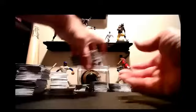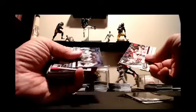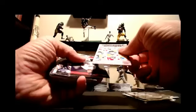Jorge Alfaro, Mike Matuk, Jean Segura, Reds. Matt Garza, Brewers. Justin Bour, Miami. Logan Forsythe, Dodgers. Kansas City Royals. The Tater Trot for Washington. The Texas Rangers, all shiny, but it's nothing special. Topps First Moments card for, what the heck the point of this one is. Bob Feller.